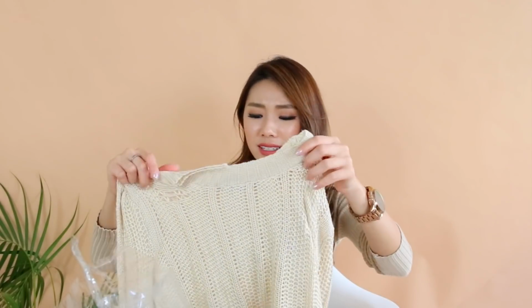And you have all these little holes that show a little bit of skin, which I think is kind of nice. If you're like me and you feel a little bit self-conscious about wearing too much, you can always put something like this on top, which doesn't cover the inner piece completely, but at the same time it just adds a little bit more style to it.